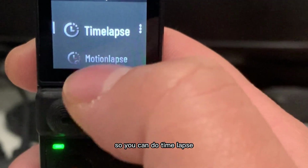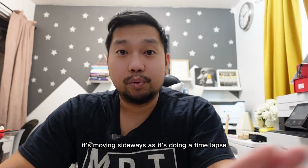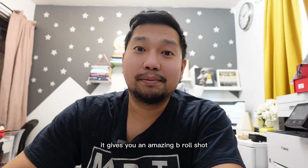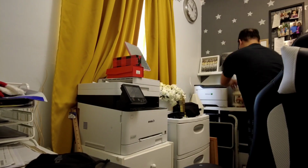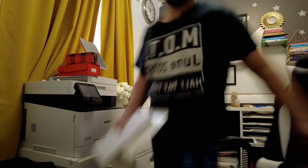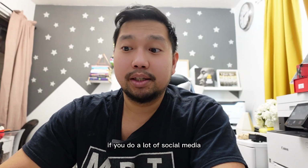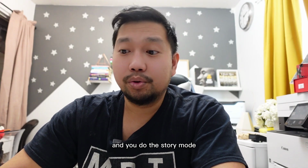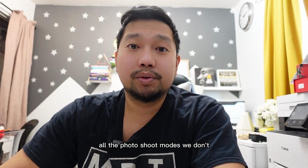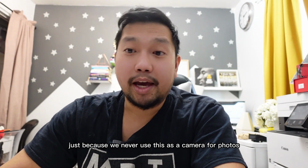So there's different shoot modes. You could do time lapse, you could do the motion lapse, where it's moving sideways and it's doing a time lapse. If done right, it gives you an amazing B-roll shot. There's also a story mode. If you do a lot of social media, you could connect your phone and do the story mode. There's panorama. Again, all the photo shoot modes, we don't get to use just because we never use this as a camera for photos.